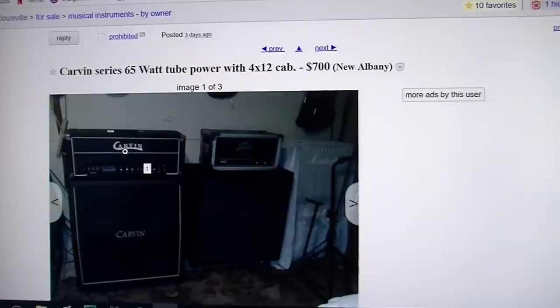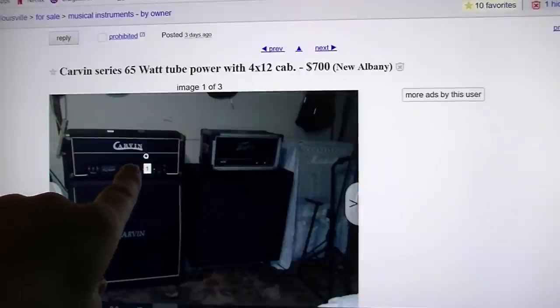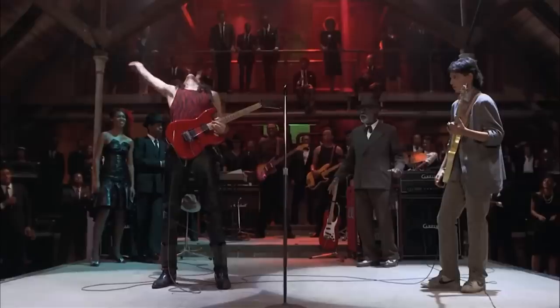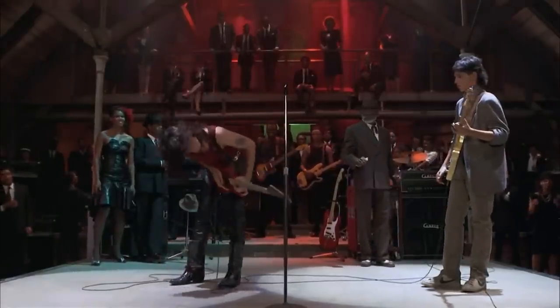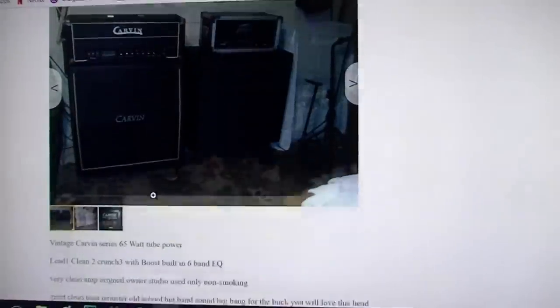This is actually the amplifier. The 100-watt version, the X100B, was the amplifier in the background that Steve Vai was playing in the movie Crossroads when he was cutting heads with Ralph Macchio. That was his amp, if you look closely. But the thing is, this guy wants $700, so I don't get that.